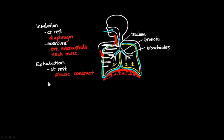But if you are exercising and you need to get air out fast so that you can get the next breath in, then again we have accessory muscles coming into play. And those muscles are the internal intercostals. The internal intercostals attach on the inner surface of the ribs, in between the ribs. And what they do is they pull the rib cage downward and inward.